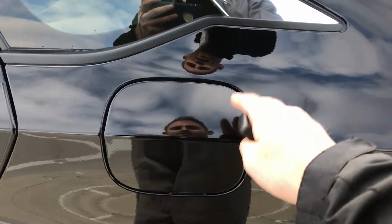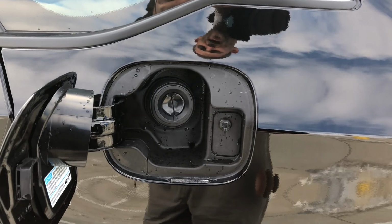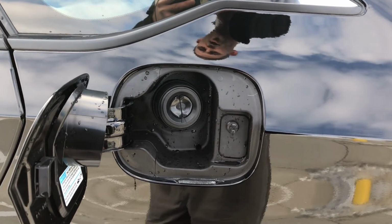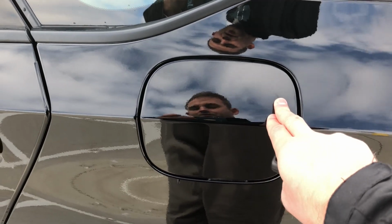So we have a capless gas tank. When the car is unlocked, simply push that door right in. No longer a $2 cap to argue, debate with. It's a simple slide and go. You're living the dream. When the car is locked, that's locked from that point.